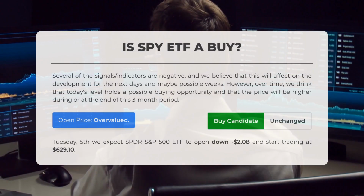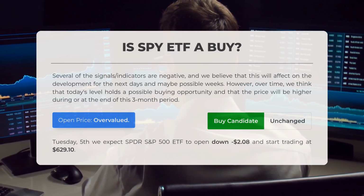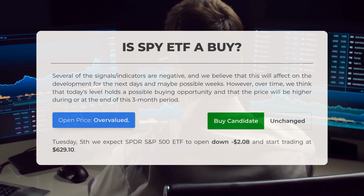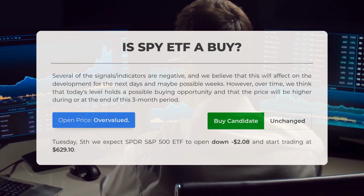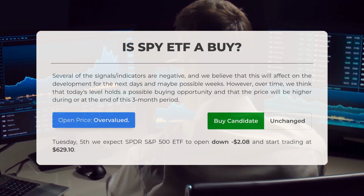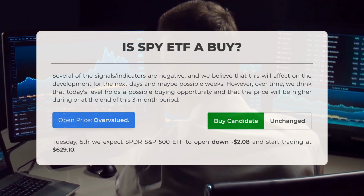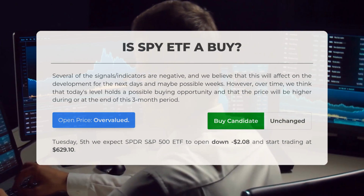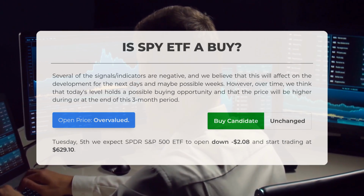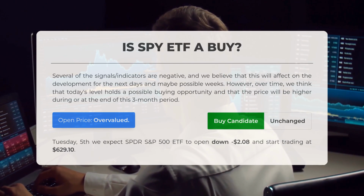Is the SPDR S&P 500 ETF a good investment? Currently, several signals and indicators are negative, which we believe will impact the performance in the coming days and possibly weeks. However, we think that today's price level presents a potential buying opportunity, and we anticipate that the price will rise during or by the conclusion of this 3-month period, after examining the volatility and movements from the last trading day. Our analysis indicates that the current price is overvalued.